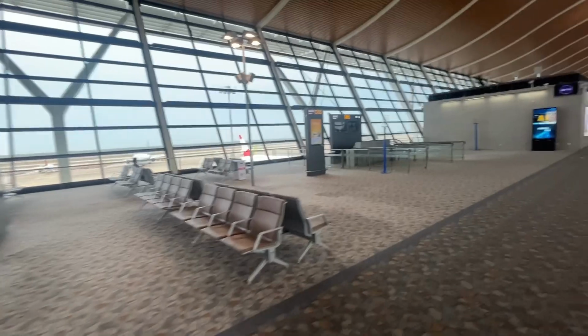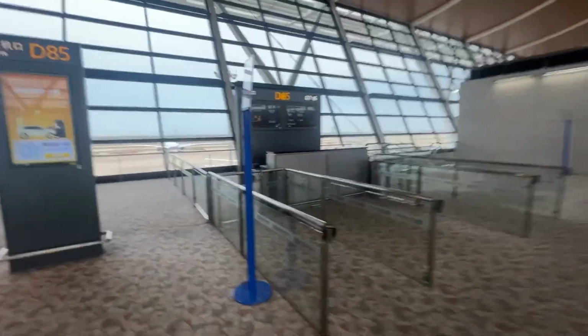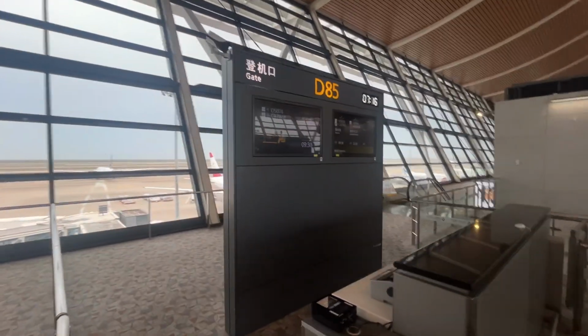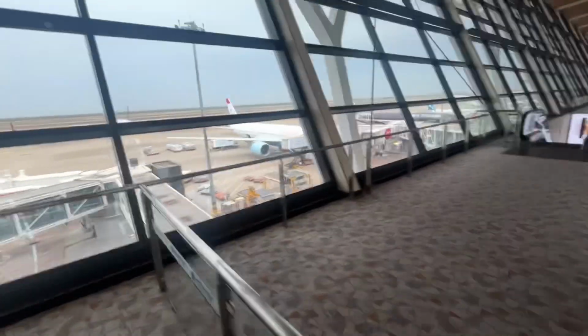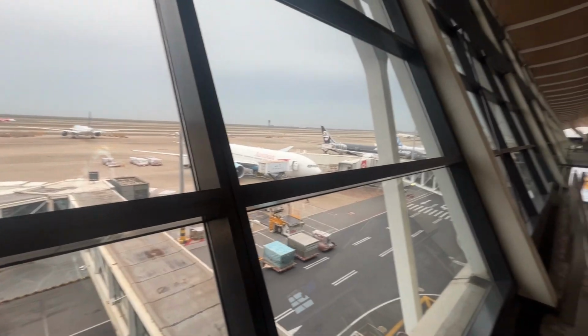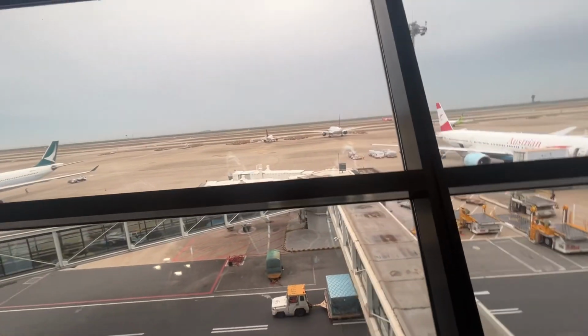As you can see, this is our boarding gate right here. And yep, there we go. I don't know if you can see it, but it says 9:30 Vienna. So there's my aircraft. We're flying on the Boeing 777-200. And there's some other airplanes over there from Air New Zealand and United and Cathay.